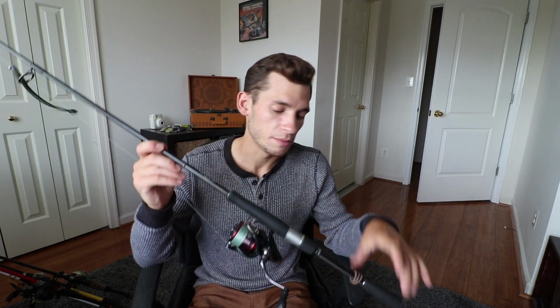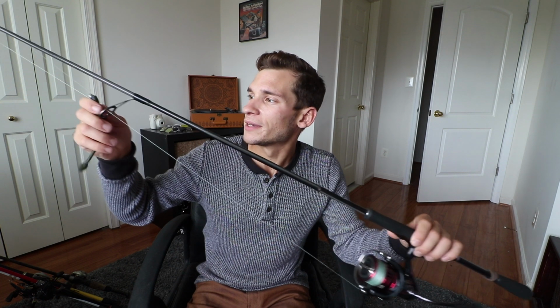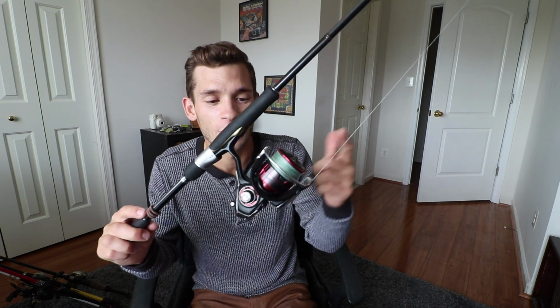This is a 7'1" medium light. I throw drop shots, shaky heads, and any sort of weightless lure on this, and it's phenomenal. I mean, it's the most sensitive rod I've ever owned. If I could have a whole lineup of STIs, I would, but that's also thousands and thousands and thousands of dollars. I have this rigged up with the Daiwa Fuego.